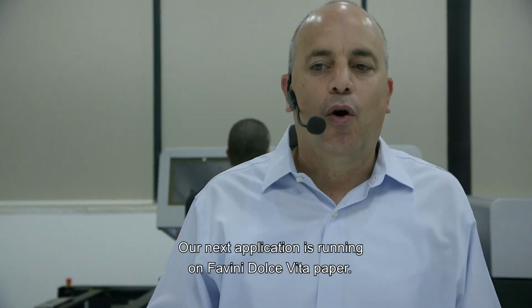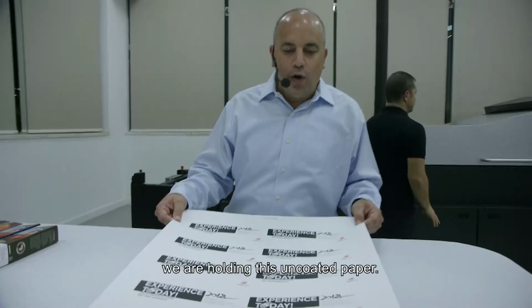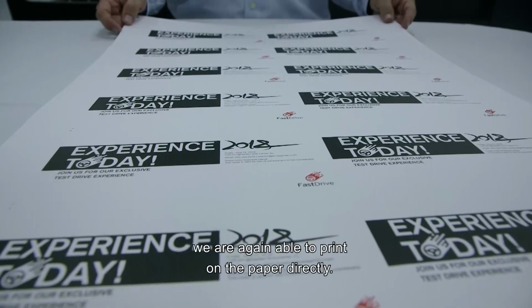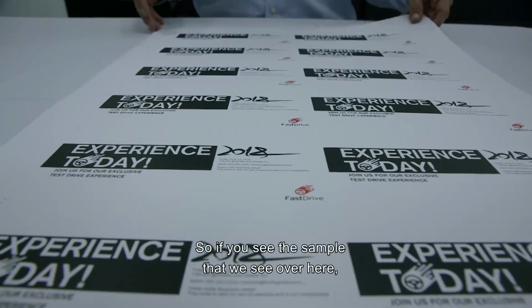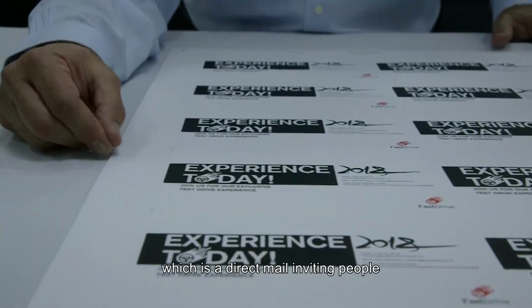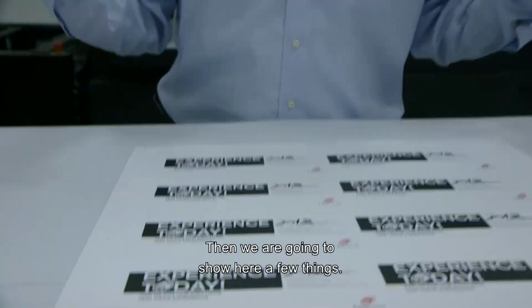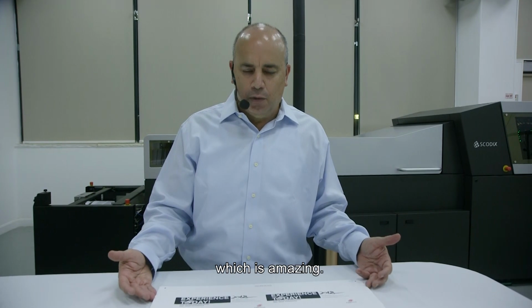Our next application is running on Favini Dolce Vita paper. So again, we are holding this uncoated paper. This is our base. This is our CMYK. On the Favini, we are again able to print on the paper directly. We do not need a CMYK. So if you see the sample over here, which is a direct mail inviting people to an auto show, or an auto event that is being held, we are going to show a few things. First, we're going to show printing on uncoated on this Favini paper, which is amazing.